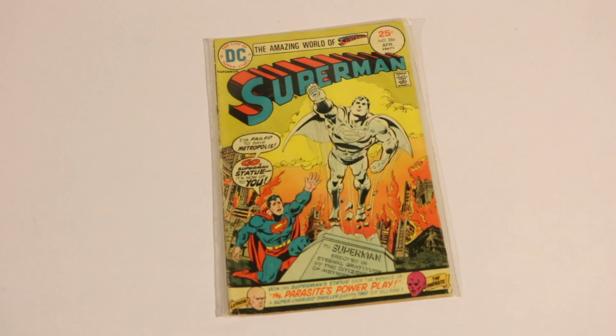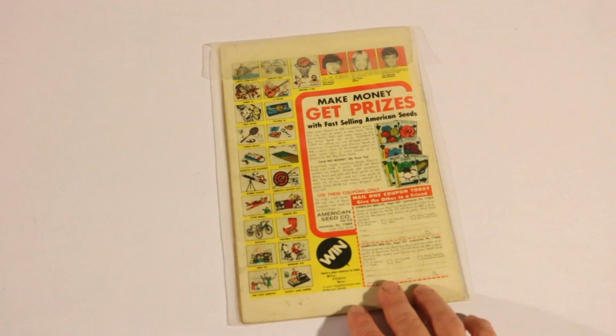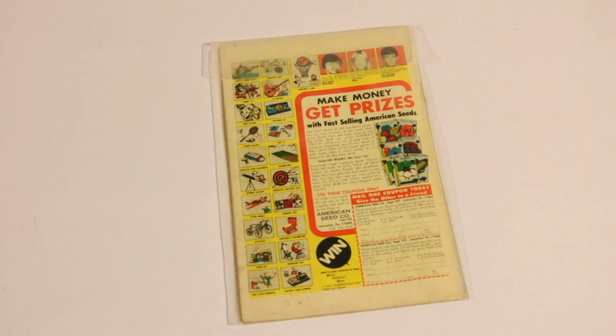Here's an old issue of Superman, #286. It's like something's happening to Superman there, so he failed to save Metropolis, so he's telling the statue of Superman to go out and save everyone. And on the back there, I always thought these were neat. These were the different cheap toys, gimmicks that you can get from the back of a comic book. Looks like you can get some seeds, along with some other sort of cheapo toys.